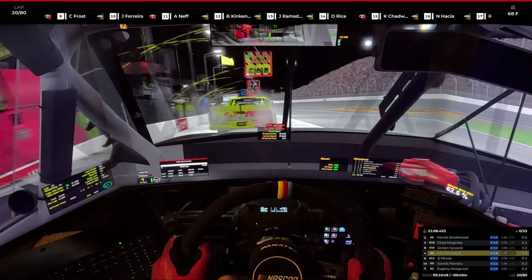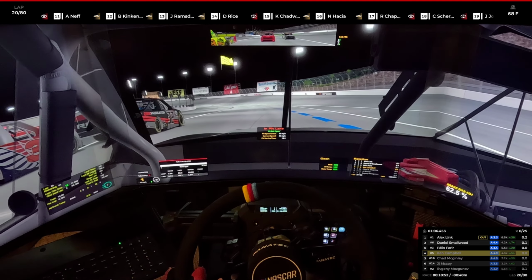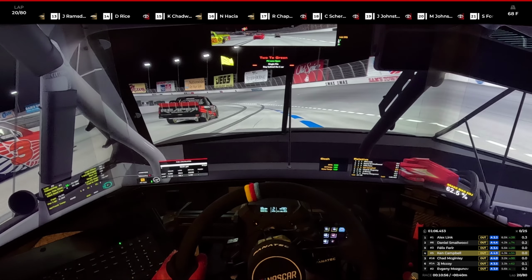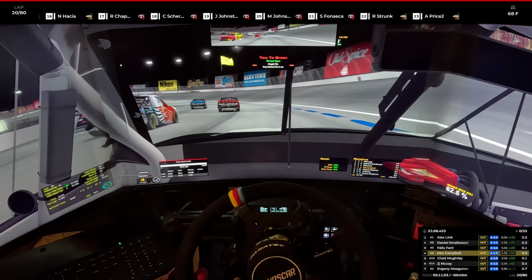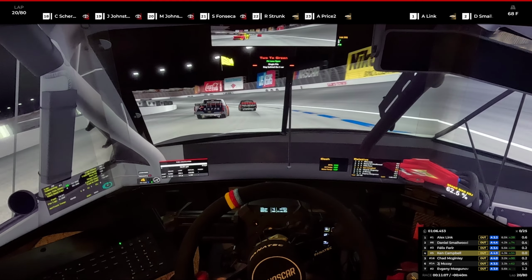Go. Hard. I lost a spot to the 3, but gained it on the 16, so we came out right where we were.